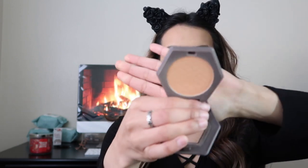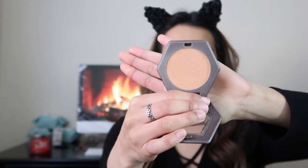And then for blush, I'm honestly not a big blush fan, so I never really look for new blushes, so I just stick to what I have. So I'm just gonna go in with this. This is the Burt's Bees blush in Toasted Cinnamon. It's just a really pretty neutral color, so I'm gonna go in with that.